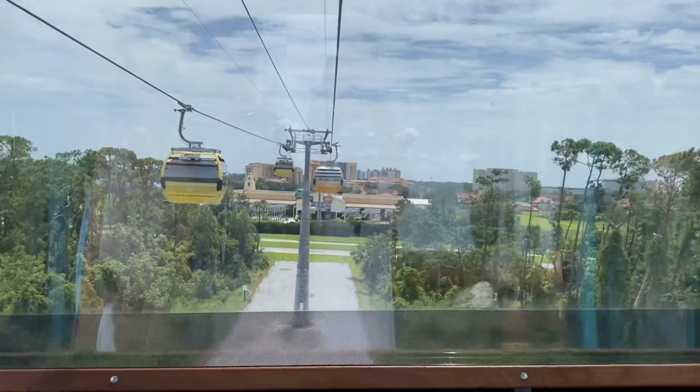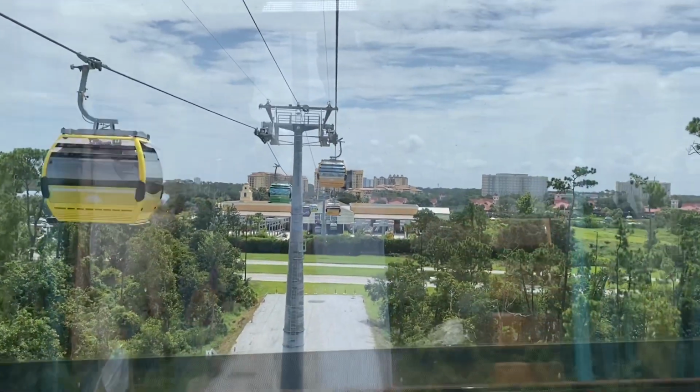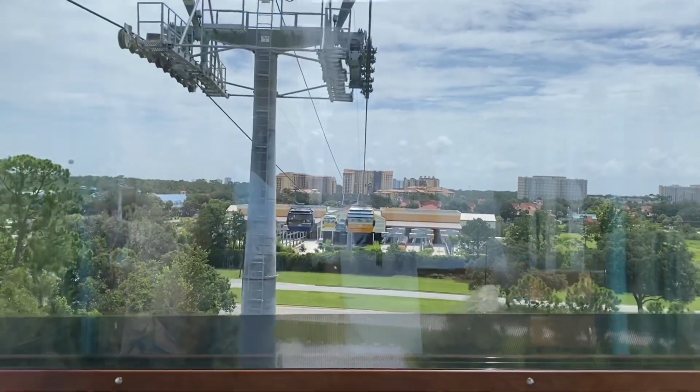Ladies and gentlemen, welcome to Disney's Caribbean Beach Resort. This is our final destination. All passengers must disembark at this station. Transfers and return service are available. Thank you for flying with us.